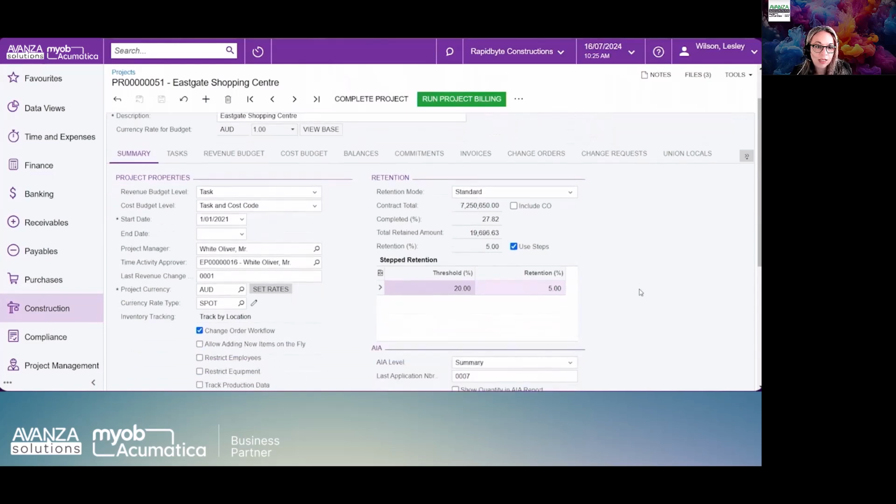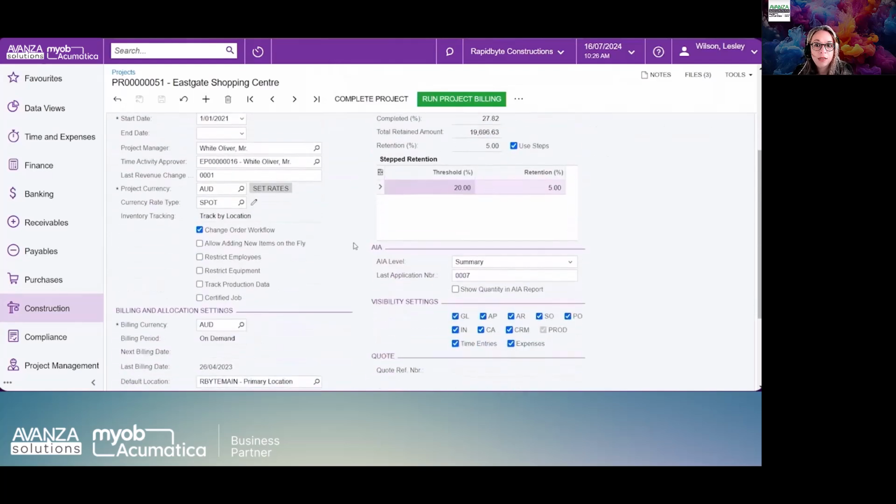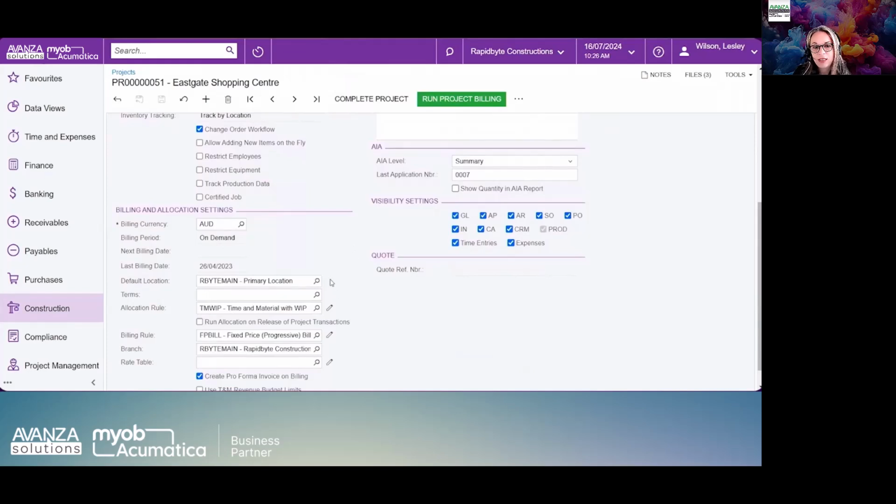If we examine the summary section, you'll notice that all the relevant settings are available here for the project. Many of these settings are driven by the template, streamlining the process so that you don't have to manually configure everything for each project. This includes settings such as our billing rules. MYOB Acumatica offers highly configurable billing, which provides great flexibility depending on your engagement type with the customer. For example, in this project, we're using a standard progress billing structure, but the system also supports milestone billing, cost plus engagements, where you can add a margin on top of subcontractor cost, or even time and material billing based on the actual hours worked. And this flexibility really helps automate your billing process, no matter what billing method you choose to use.